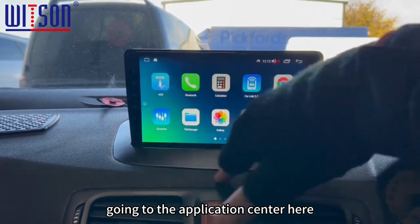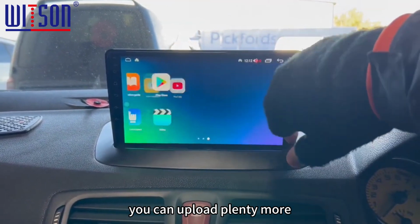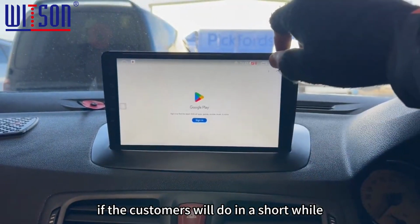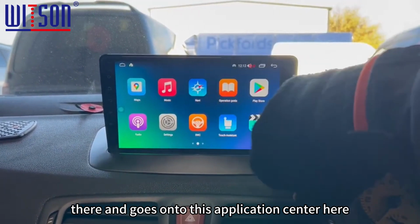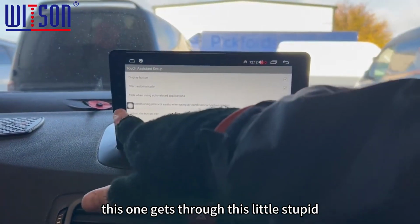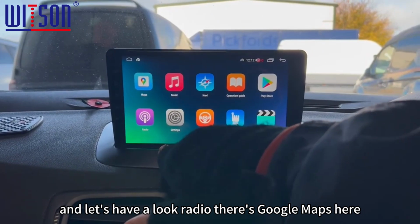Going to the application center here, this is where it shows you all the apps that are on the system. YouTube's there. You can upload plenty more. Obviously there's the Play Store icon. You need to sign in there for the customer, which we'll do in a short while, but any applications like Netflix and stuff, you can download from there and it goes onto this application center here. Let's have a little look. Touchscreen. This one gets rid of this little stupid circle thing here, which is a bit annoying. Radio. There's your Google Maps here.